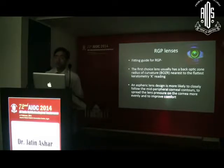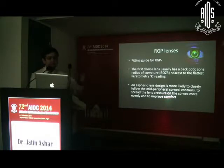However, the most important thing to understand is that you have to fit an optimal lens in these patients. Even for RGP today, we have multiple materials available. Today, RGP lenses are also available in the Boston material, which gives good comfort. These lenses will take a little more of your chair time. Your first choice of lens will usually depend on your back optic zone diameter, and you should preferably go on the flattest keratometry value to fit an RGP lens.